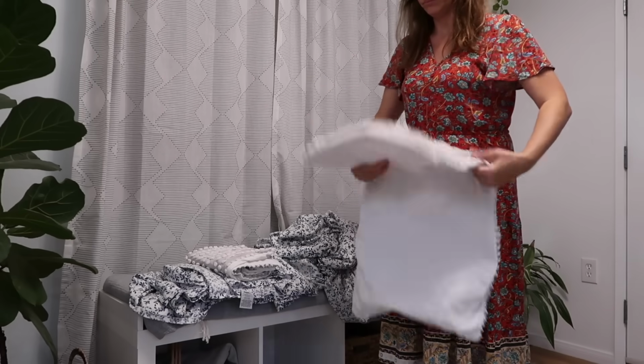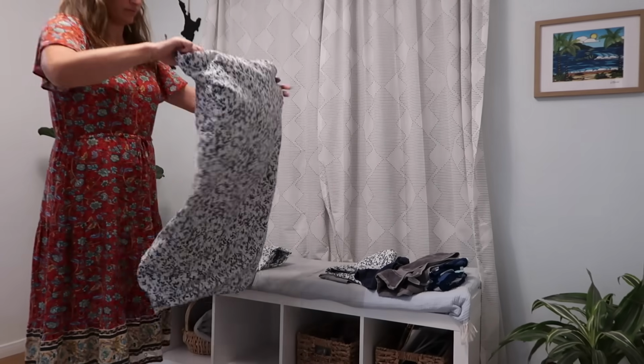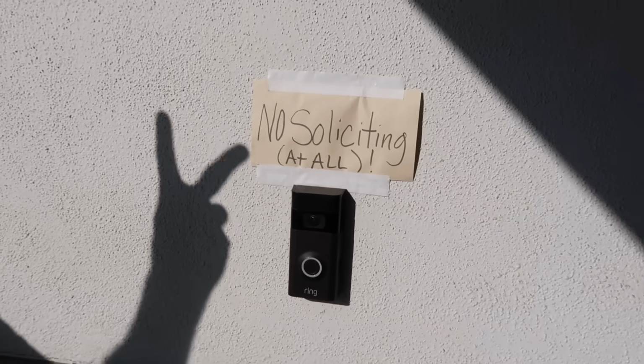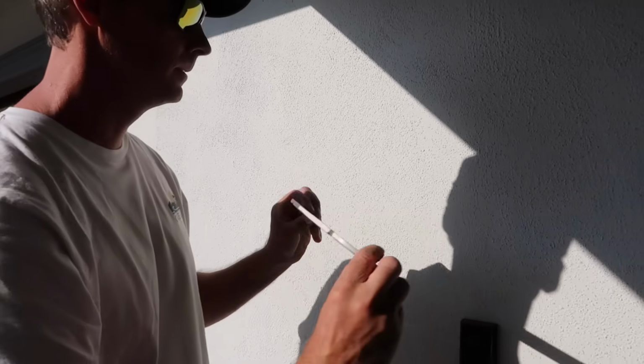And I am just staying on top of the laundry here and folding our sheets and things like that. I'm trying to fold them right out of the dryer so they're less wrinkly, and always get things put away as soon as possible.